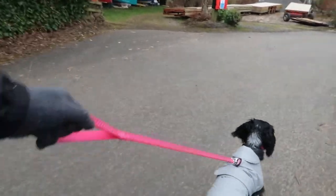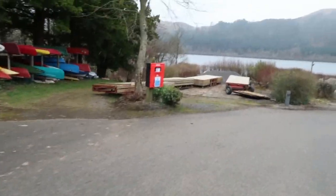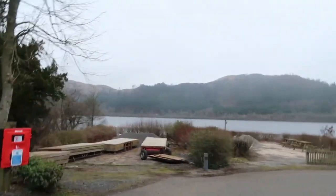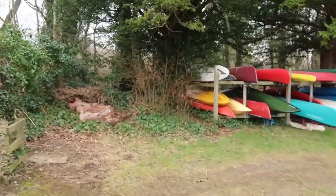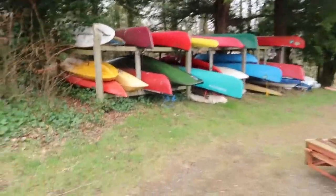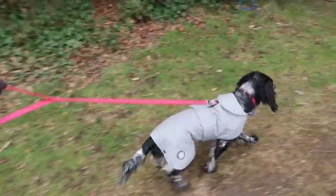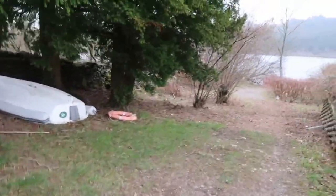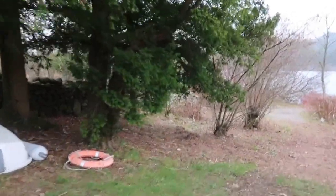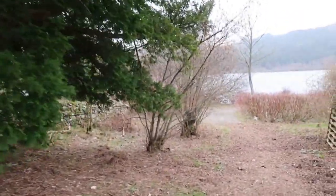Gorgeous, isn't it? And as you can see, we are right by the lake. So I think there's a little path down here. We've got canoes and stuff we can go on, but obviously it's too cold to go out there at the moment. Lovely in the sun, wasn't it? Can imagine it being very busy as well, and expensive. I couldn't believe the price we paid.